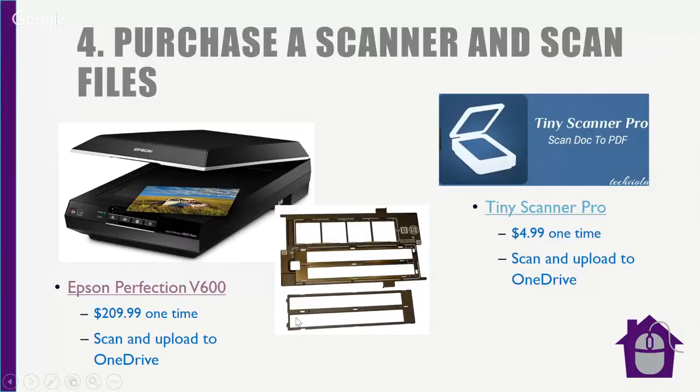So you have these little inserts, you can put slides in there, you can put negatives, you can put regular pictures, and you can convert those to digital, and it's a really high quality. So these are my two by far favorite scanners. Like I said, 99% of the time, maybe 95% of the time, I'm using the Tiny Scanner Pro. I take a picture of my files and then I save it in the right folder. This one's nice though if you have the things that you need a little bit higher quality on.